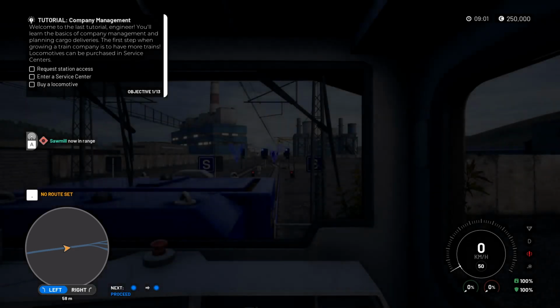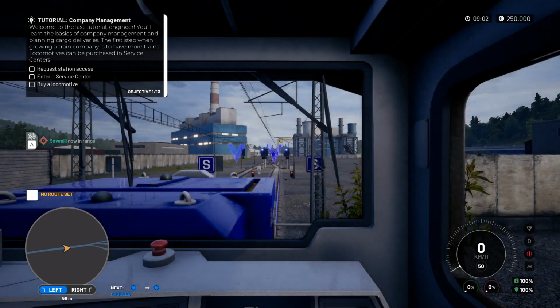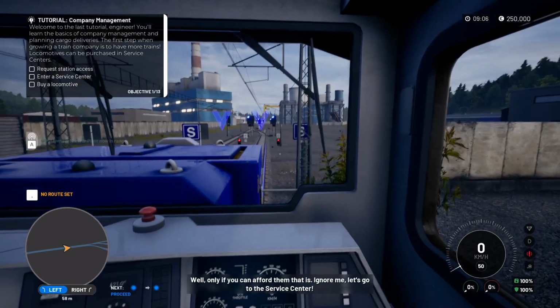This is where it crashed last time. This is where, the very first time, I made the whole 40 minute or whatever. In the world, yeah, this is the mission. This is the tutorial it crashed on. Let's hope it doesn't do that this time. Let's go to the service center.